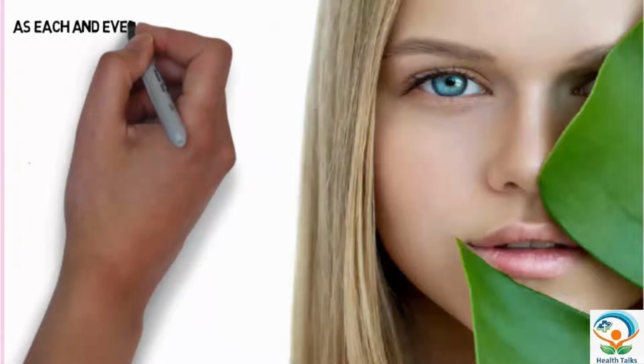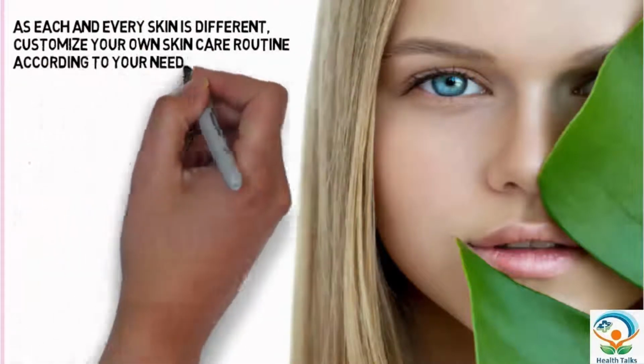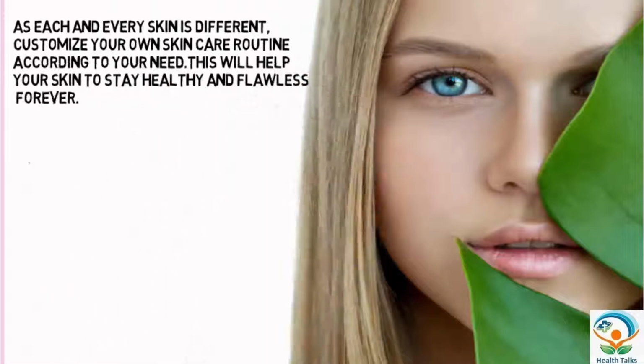As each and every skincare is different, customize your own skincare routine according to your need. This will help your skin to stay healthy and flawless forever.